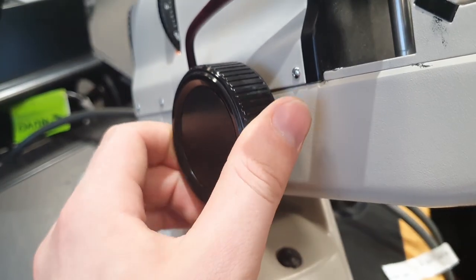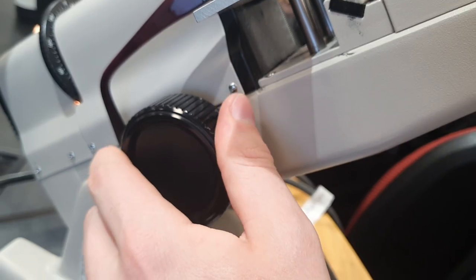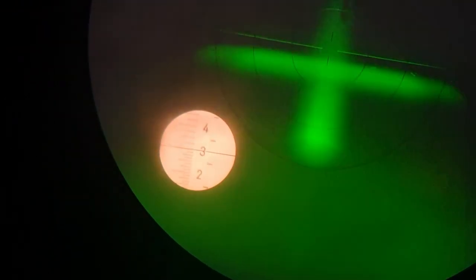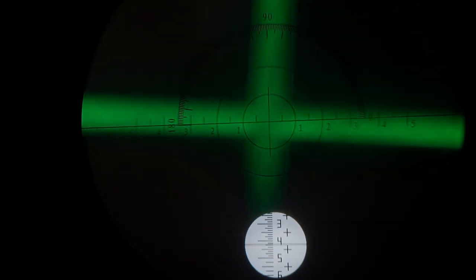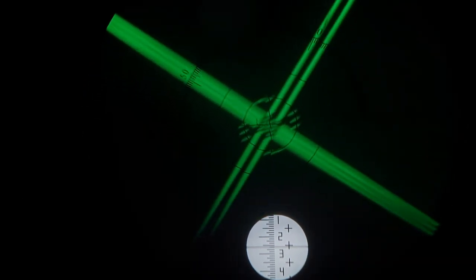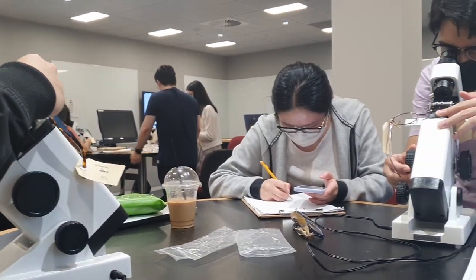This is a skill called vertometry, and we're going to be tested on it for the duration of our degree. It's essentially used to try and figure out the power of different lenses, whether that be lenses in glasses. You can also use it for contacts, actually, but you need a little mount for it. You can use it for a bunch of interesting lenses like bifocals, progressive addition lenses, things of that nature.